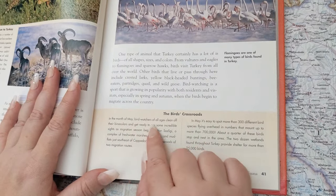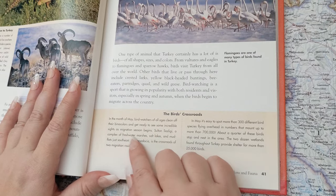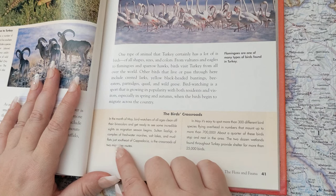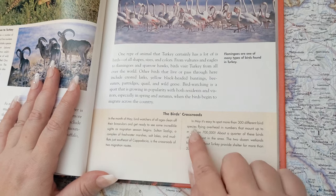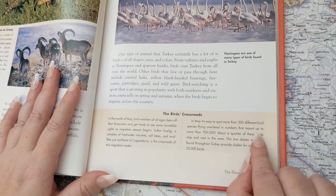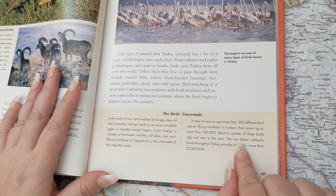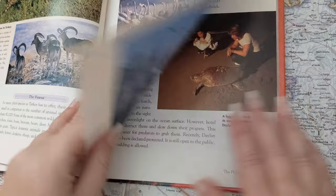In the month of May, bird watchers of all ages clean off their binoculars and get ready to see some incredible sights. Migration season begins. Sultan Sasligi, a complex of freshwater marshes, salt lakes, and mudflats just southeast of Cappadocia, is the crossroads of two migration routes. In May, it's easy to spot more than 300 different bird species flying overhead in numbers that mount up to more than 700,000. About a quarter of these birds stop and nest in the area. The two dozen wetlands found throughout Turkey provide shelter for more than 25,000 birds.